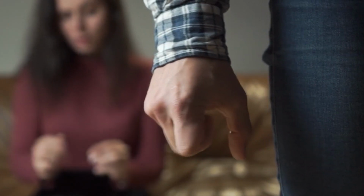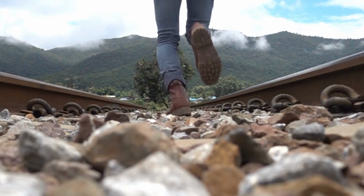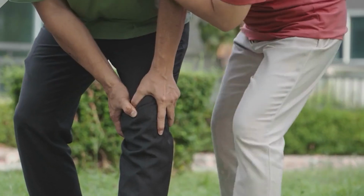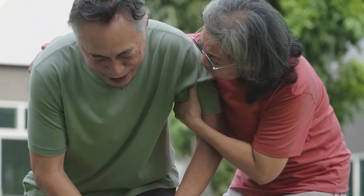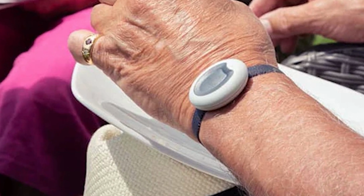It can deter potential attackers, alert others to your location if you're trapped or injured, or create a diversion if you need to escape a dangerous situation. However, it's important to understand when and how to use your personal alarm effectively. In some situations, drawing attention to yourself might not be the best course of action. Learn to assess your surroundings and make quick decisions about when to activate your alarm.